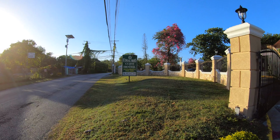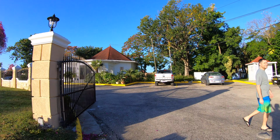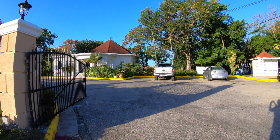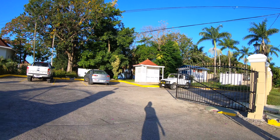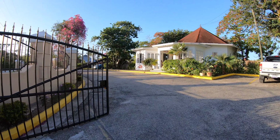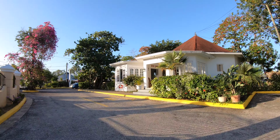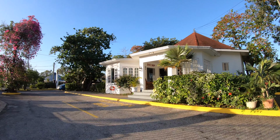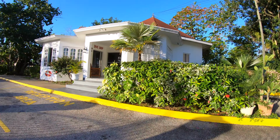So this is Coral Seas Cliff. This is where we're staying. And there wasn't much on YouTube or the internet about this place. We couldn't find a lot of reviews. There were some reviews, but they're a little older. So we're just gonna do a property tour since we couldn't find one on it.